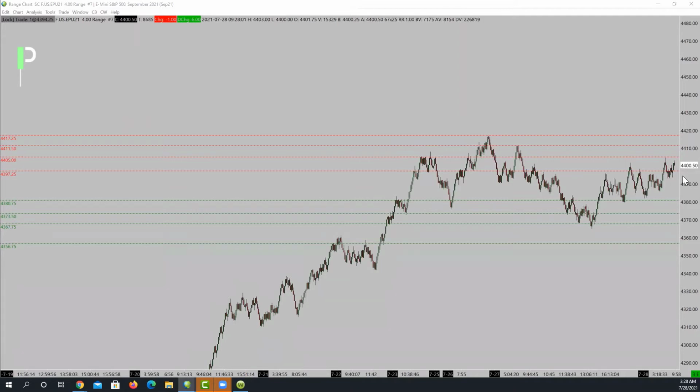Other than that, let's go ahead and pop into it. So for S&P 500, got some main levels of resistance: 4405, 4411.50, and then 4417.25 as the main peak to the upside. My major support is going to be somewhere around 4380.75. Down below that, I'm going to be looking at 4373.50 and then 4367.75 as areas for the market to catch the support to try to continue the bullish run.